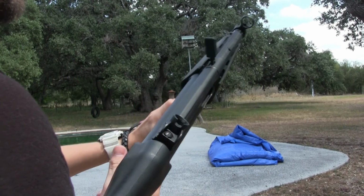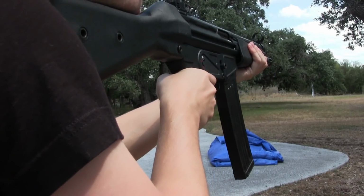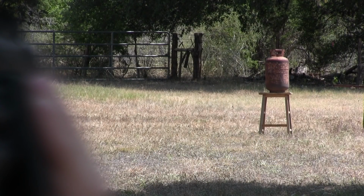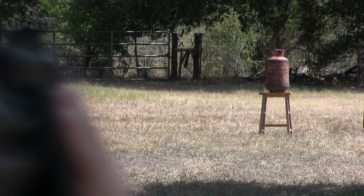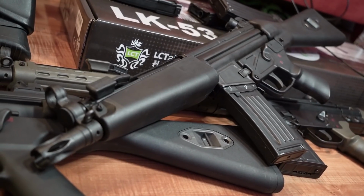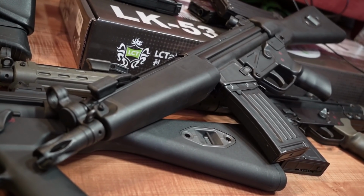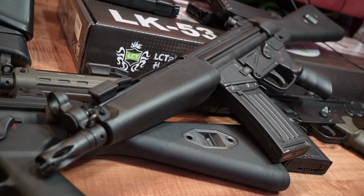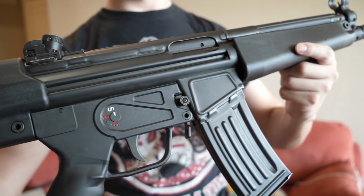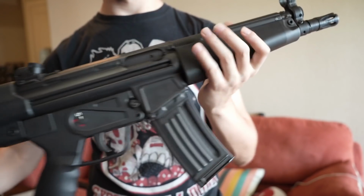I love the hop up and how it clicks. I love how you can put BBs on target at 150 feet with 0.3 gram BBs with no sights because it's just stupid easy to pull off, and I love the unique look of this replica that is sure to confuse people. It's like an MP5 but bigger, or a smaller G3. It's got a pretty hefty price tag though, but when it comes to LCTs, anyone who's this serious is still going to go for it.